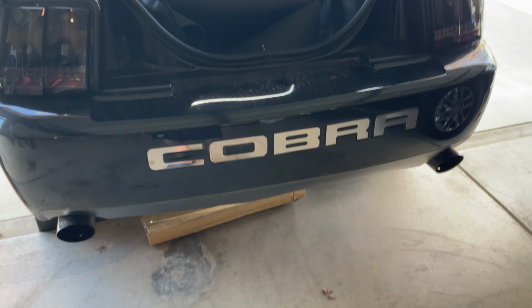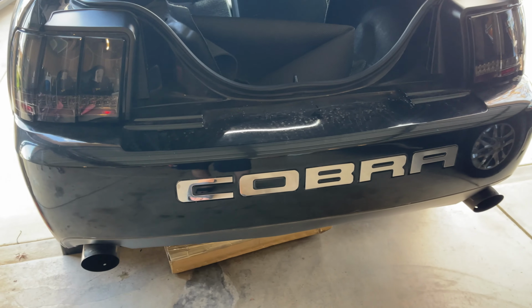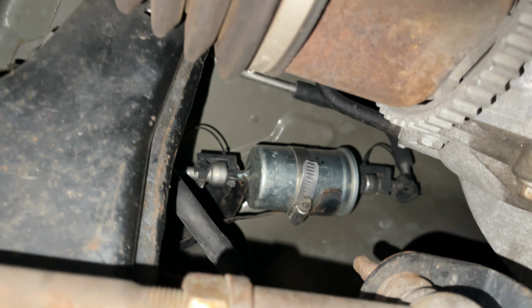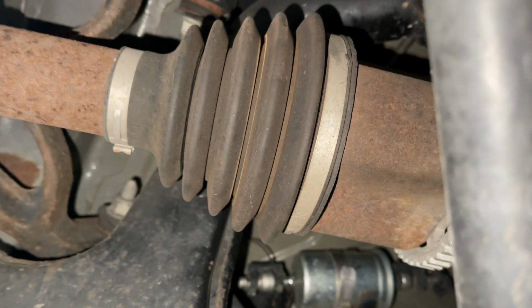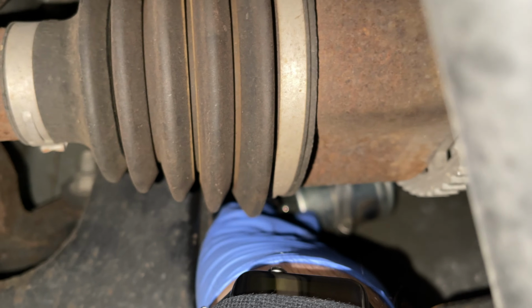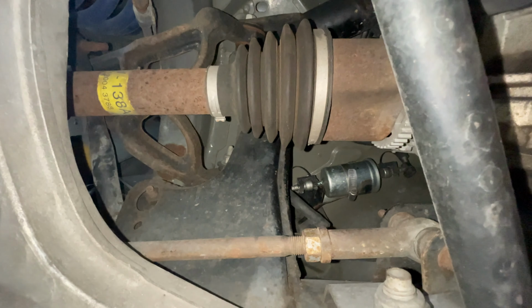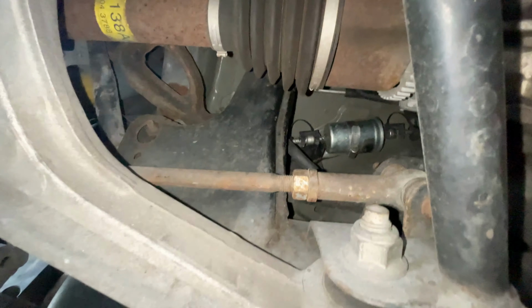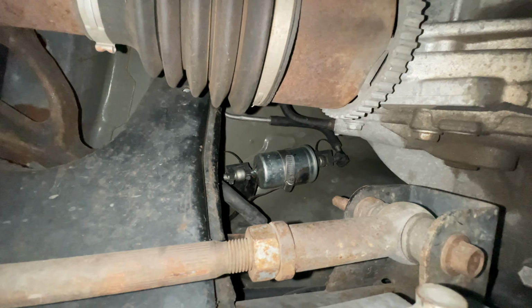And now we can go underneath and check out what we're going to be replacing. On the GTs and V6s and all that, it's a lot easier to get to because this one has the IRS suspension and all that good stuff. It leaves it a little bit harder to get to, but you can see right over here where I'm touching. It's a little difficult to get to. It's on the passenger side more so, but there you go.